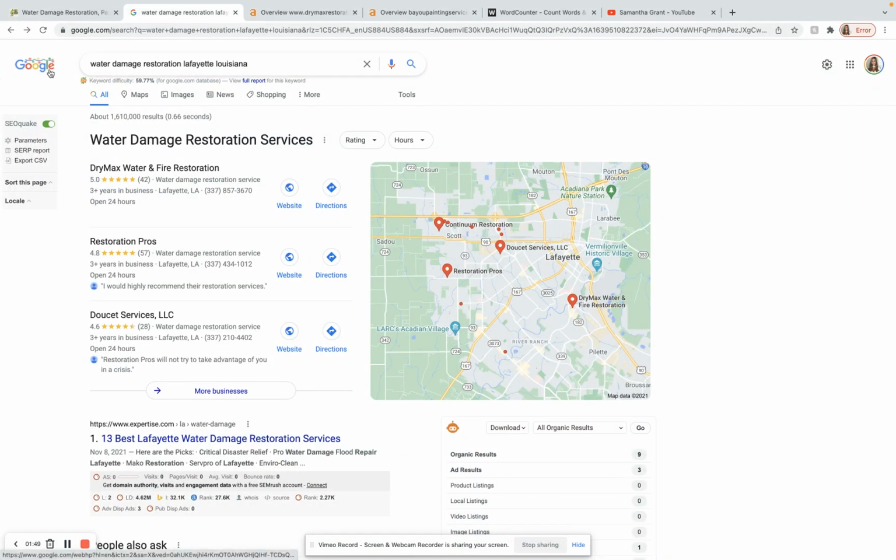So over here, I've hopped over to Google. The keyword I'll be using for today's video is water damage restoration, Lafayette, Louisiana. This is a great keyword. It brings in 300 searches per month. So if you were to convert just a small fraction of those into customers, you'd be doing really well for just one keyword.